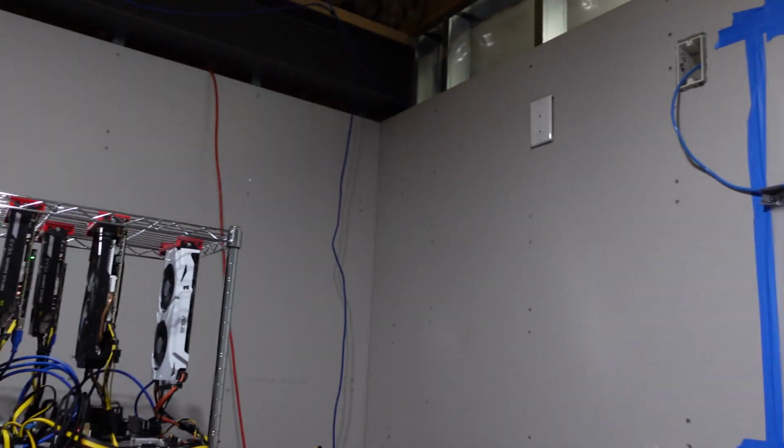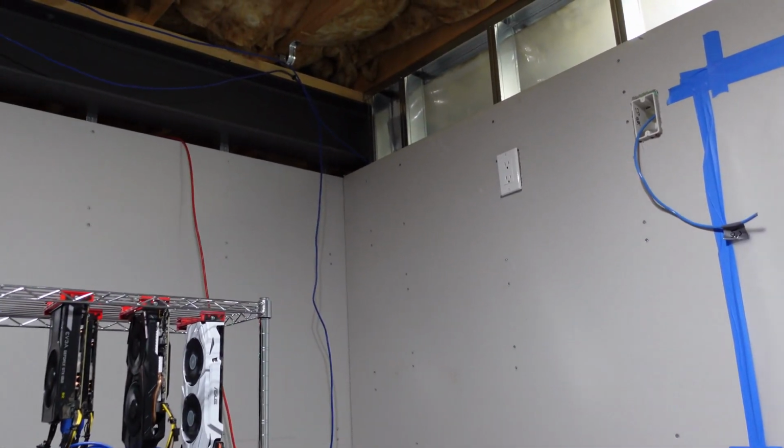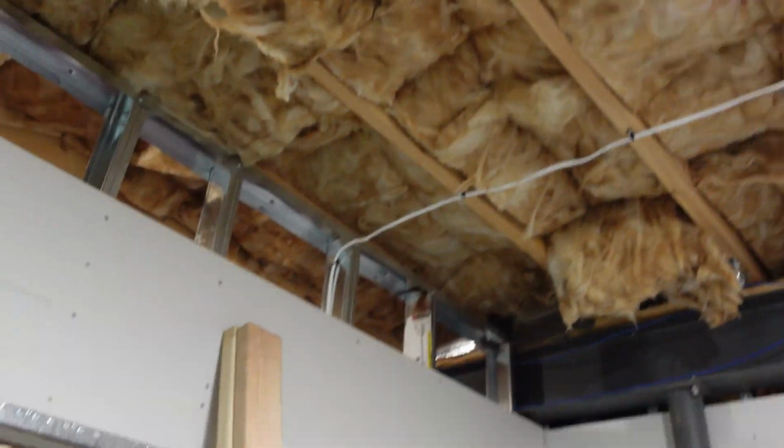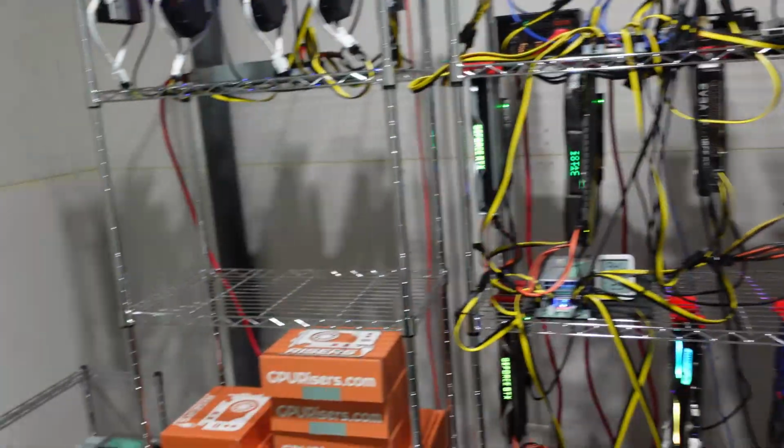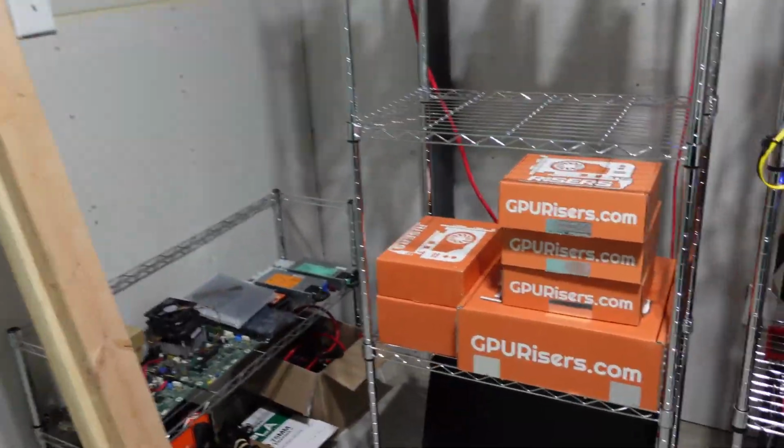Flooring, spackle, sanding, drop ceiling, lighting, because this is just temporary lighting that I threw into a light switch. Each of these rooms have a light switch now. The mining room light switch, actually, I put right here to make it easily accessible outside the room. But anyways, guys, that's a quick video.